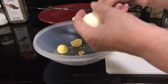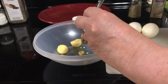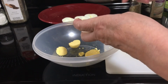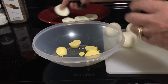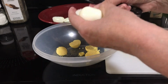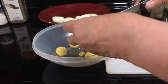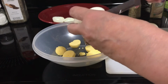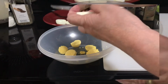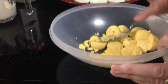And eggs are good keto food. They are protein and low carb. So it all depends on what you add to the deviled eggs to make them keto or not. And that is why we're going to be using the avocado oil mayonnaise. And then you want to go ahead and smash the yolks down.